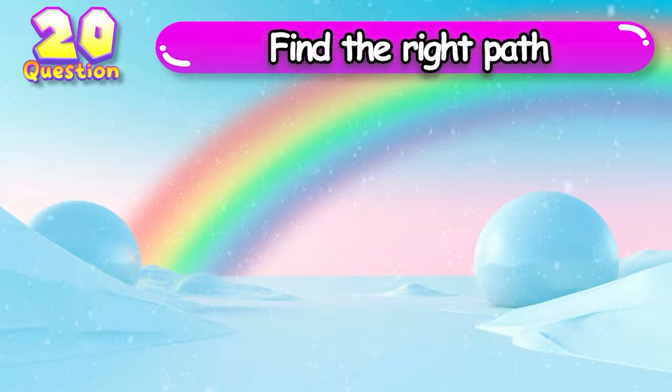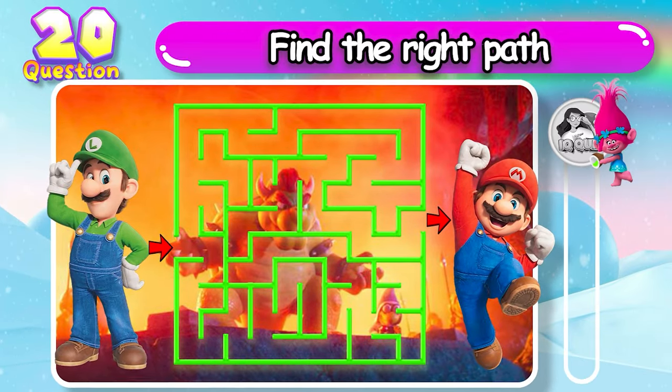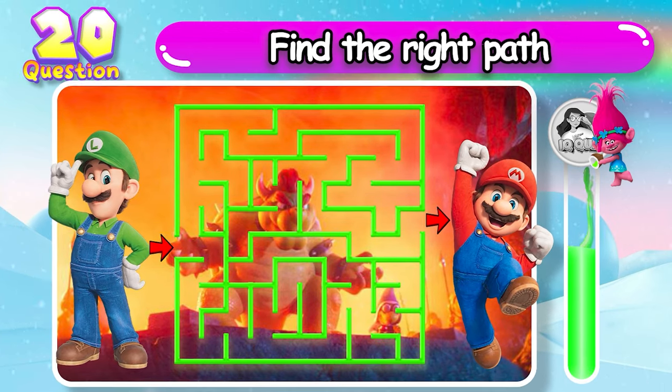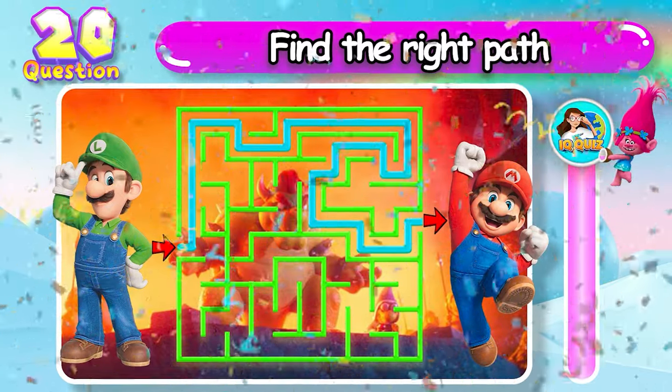Round 20, maze game. Can you help Princess Peach to get out of this maze and meet Mario on the other side? This is the right way. You're so good.